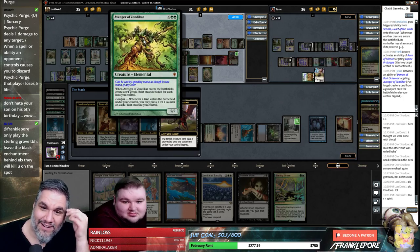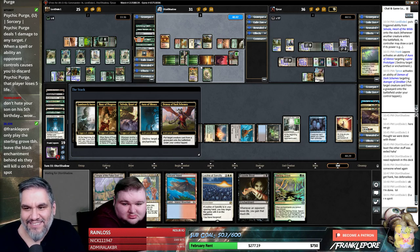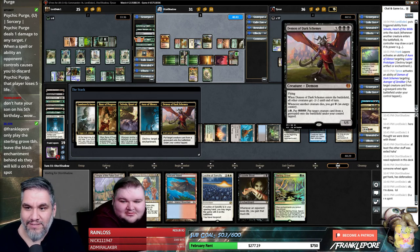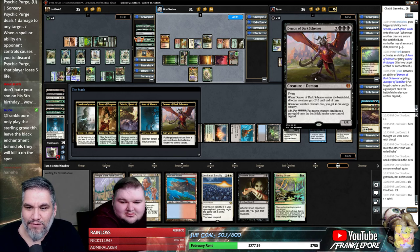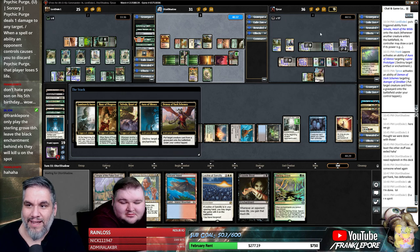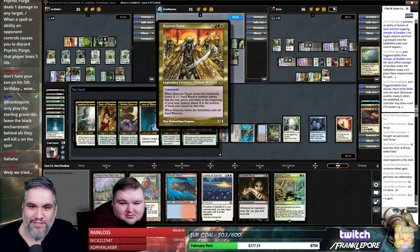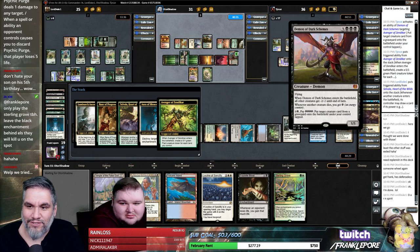Now what are you targeting? Avenger of Zendikar? This one card is doing some work. What? How does he keep doing that? You pay 4 energy and 3 mana and target creatures from your graveyard, and just put them in play. That's good. And then they have like a million energy. 15. Because all the tokens died, and whenever a creature dies, they get an energy, so.